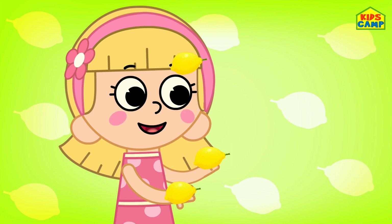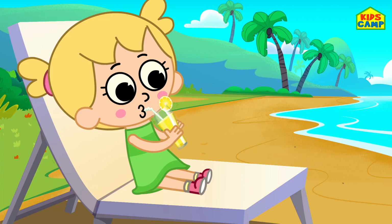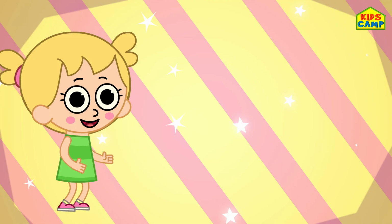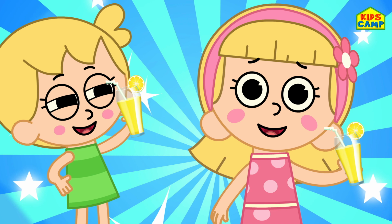Lemon slice. Wow, these lemons are really very nice. Yummy! I love a juicy lemon slice. Lemon juice is sweet and sour. You can have it any hour. Lemons are yum and tangy. You can add some to your tea. Wow, these lemons are really very nice. Yummy! I love a juicy lemon slice.